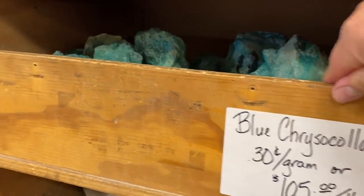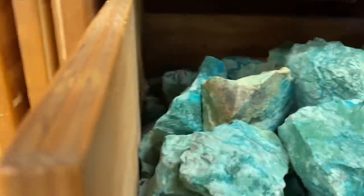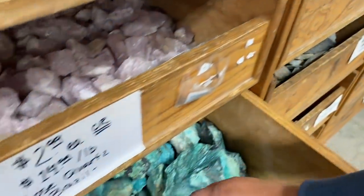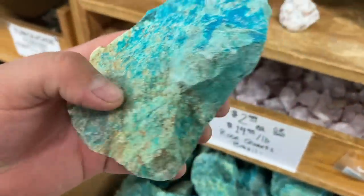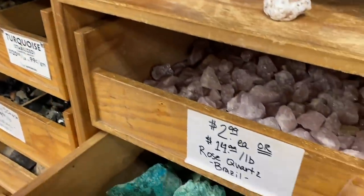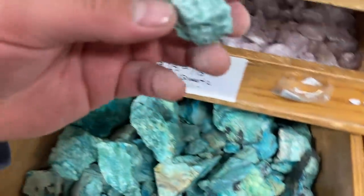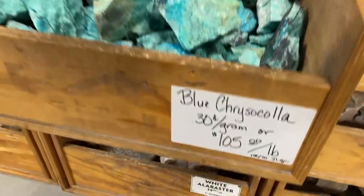Blue Chrysocolla. 30 cents a gram, 105 a pound. Not a bad deal if it's stabilized. If it can be cut, that is a pretty good deal. I'd hate to buy a pound just to find out that it can't be cut. But it does look pretty rock solid. Pretty soft, but still pretty solid. A lot of the Chrysocolla that I buy comes from Peru. I wonder if this is from Peru.